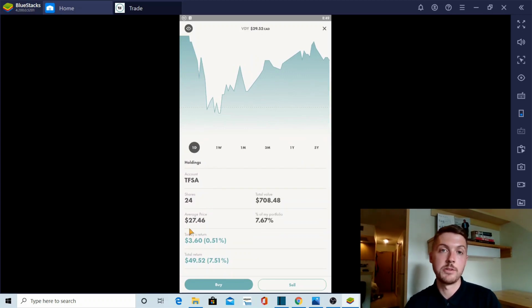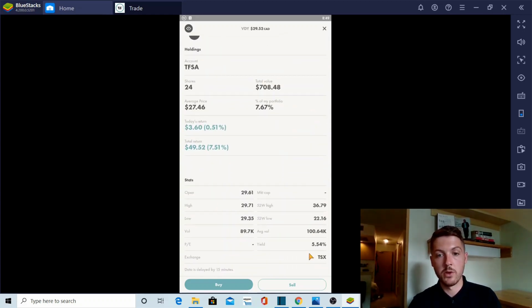I got it at an average price of $27.46. So my total return is I'm up nearly $50, making up 7.67% of my portfolio. It's a really nice dividend yield of 5.5%.